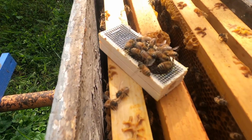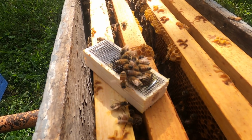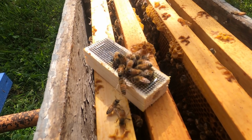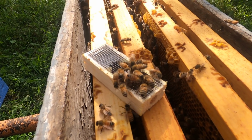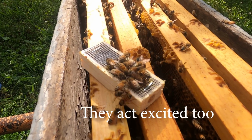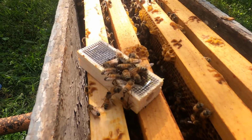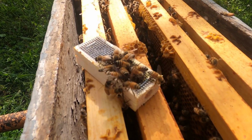Now if you watch this mated queen and the bees on top of the cage, you're going to notice totally different action. Their butts are in the air, they're not down against the screen, their faces are against the screen, which makes me think they're trying to feed the queen. So in this case, I am going to go ahead and manually release her.